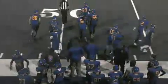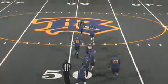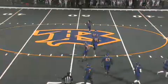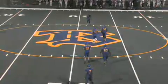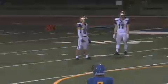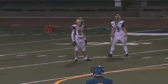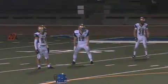The reason it's hard for me to say that is because it's going to be really hard for them to do that in these kinds of conditions. Normally, Bremerton's really run heavy, as most high school offenses are. So it's going to be hard, if they have the ability to get down there and score touchdowns, to do that very quickly before the time runs out on them.